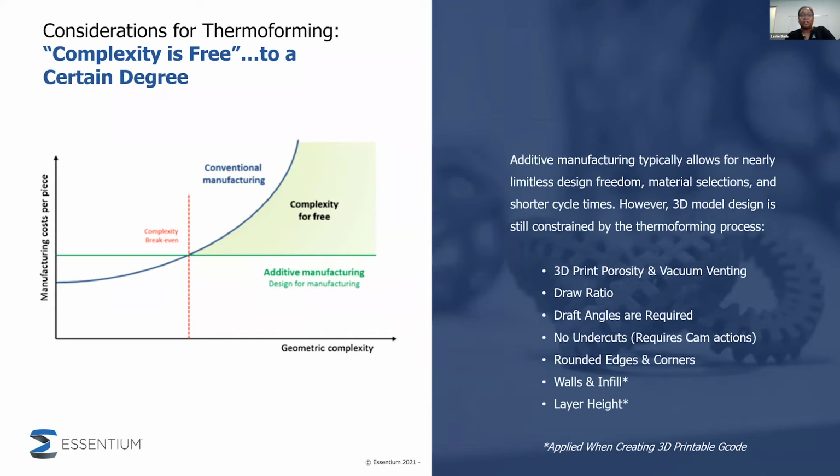If we look at the chart, we can see on the x-axis we have geometric complexity, and on the y-axis we have manufacturing cost per piece. So as for 3D printing, as the complexity of a part increases, you don't see any increase in the manufacturing cost, whatever the part or geometry is. All that really matters is the print time and the material usage. You don't see a rise in costs per part. However, with traditional manufacturing, say creating metal molds for injection molding or thermoforming, as the mold gets more complex, as you add additional features and tooling paths, that does add considerable amounts of time and cost to the manufacture of the whole part.